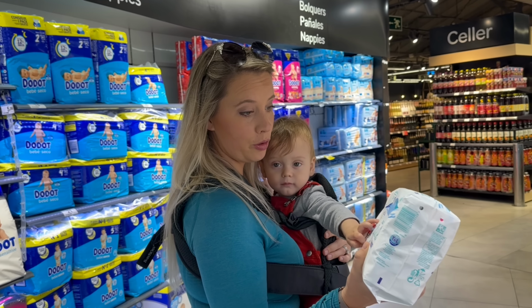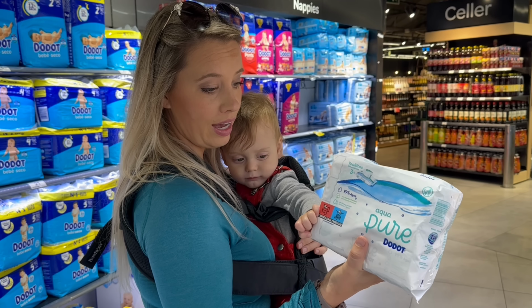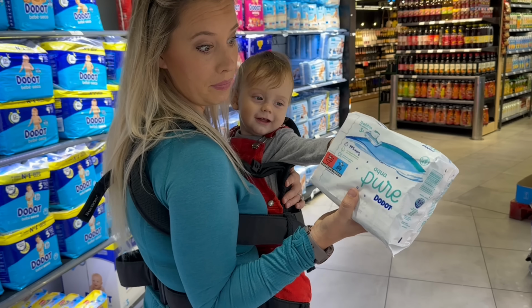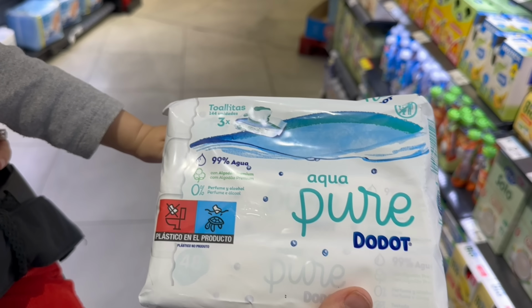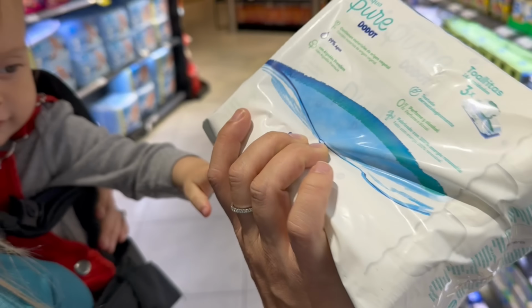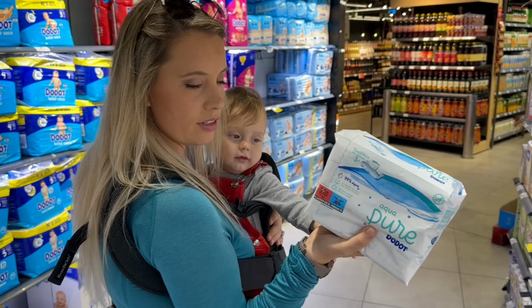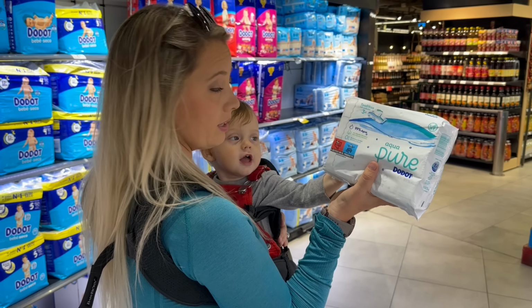The ones I get from home also say 99% water, so I'm gonna guess that maybe these are semi-equivalent. Let me see the package. That looks legit. Yeah. Let's go for it. And it looks like there are 3 packs in here. Okay. And it's approximately €5. Okay, €6. And they're buy one, get one 50% off.